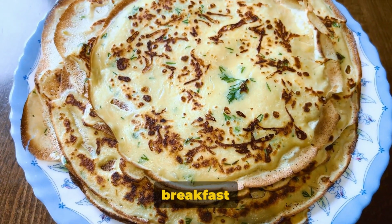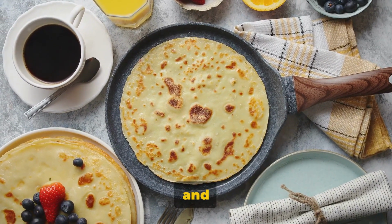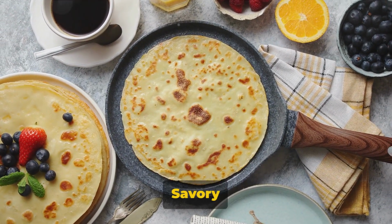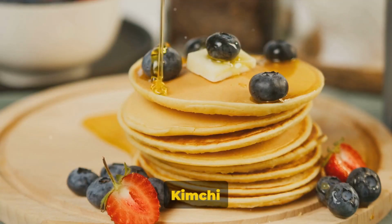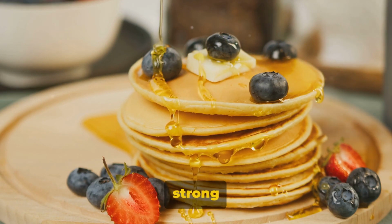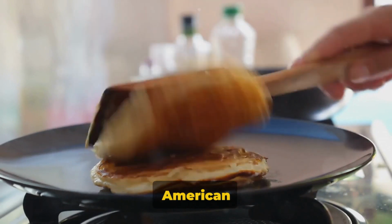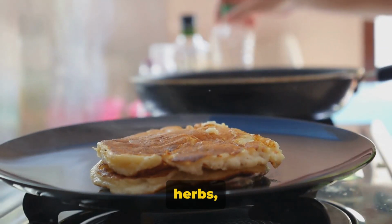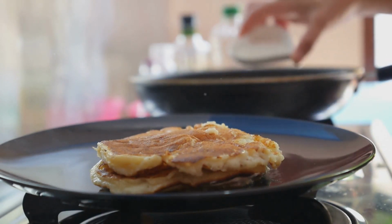Pancakes are not just for breakfast anymore. They've broken free from the confines of morning meals and have started to pop up on lunch and dinner menus across the globe. Savory pancakes are the talk of the town these days. From the Korean kimchi pancake to the Japanese okonomiyaki, they're making a strong case for themselves as a versatile delicacy. Even the classic American pancake has been transformed with the addition of bacon, cheese, and herbs, turning it into a hearty meal fit for any time of the day.